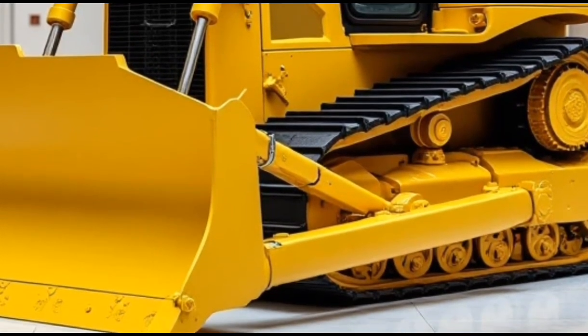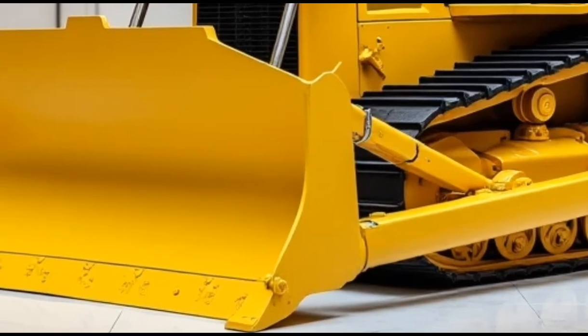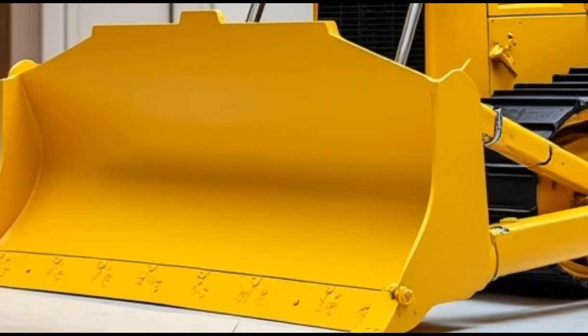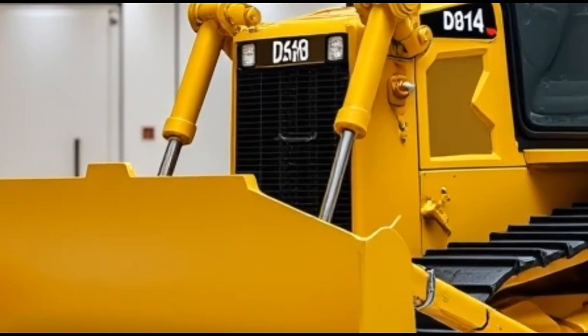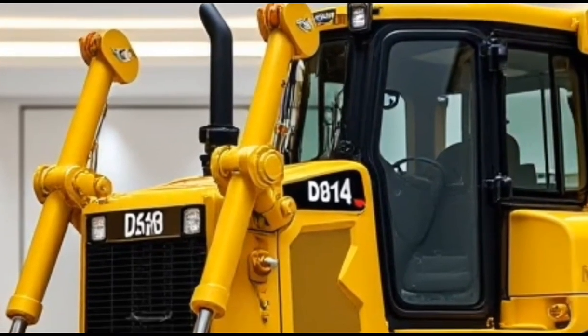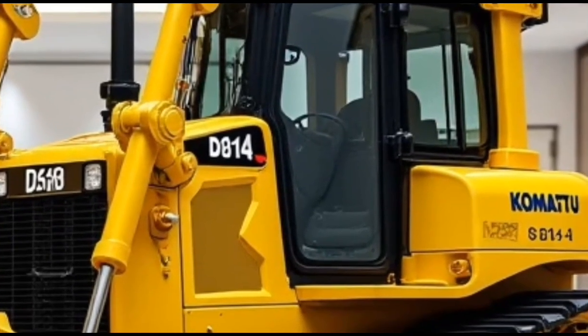The D61XI24's blade design is optimized for versatility and efficiency. The large blade capacity allows for higher productivity during material handling, while the blade's angle and tilt capabilities ensure precise grading even on uneven surfaces. The machine's robust construction ensures it can handle demanding tasks, from heavy excavation to fine grading.